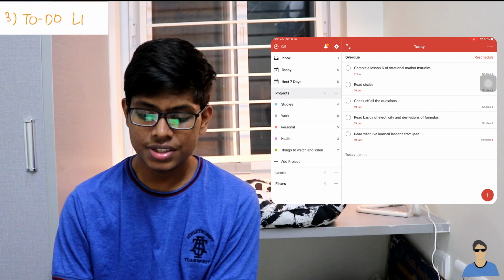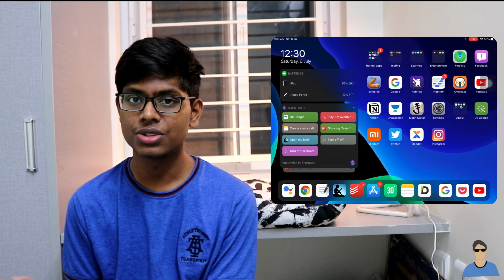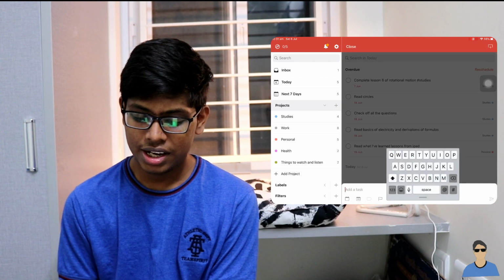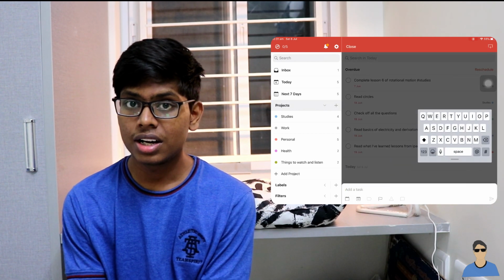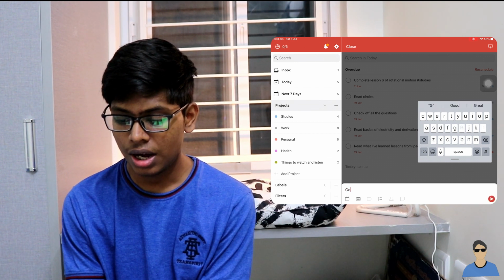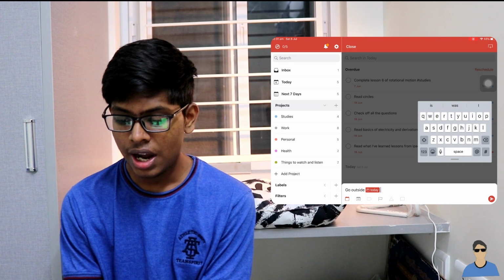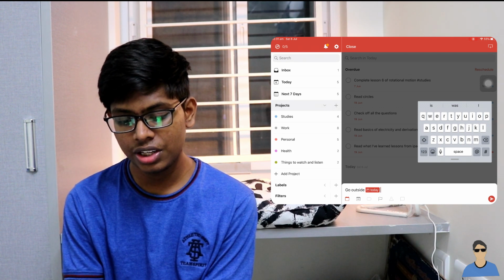So the To-Do List is a task manager app, and basically the name means to-do list, so you can add to-do lists. You can add as many as you want. Like I'll just add a thing. It has good typing recognition, so you can type "go outside today", and it will save the task under today, and it will show you in the today list here.